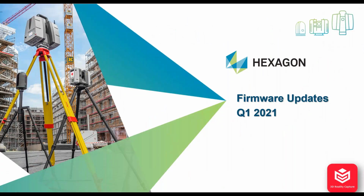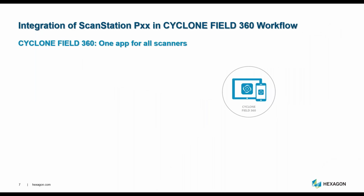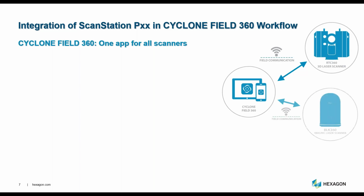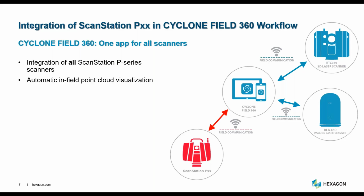So firmware updates Q1 2021. The first one, which you probably are aware of, is the integration of the P series into the Cyclone Field 360 workflow. This allows us to use the Cyclone Field 360 app for all the scanners, whether that's the RTC360, the BLK360, or the P series. And that's all P series scanners. So that's P15, P16, P20, 30, 40, 50. All of the scanners are able to work with Cyclone Field 360 in that wireless communication mode.